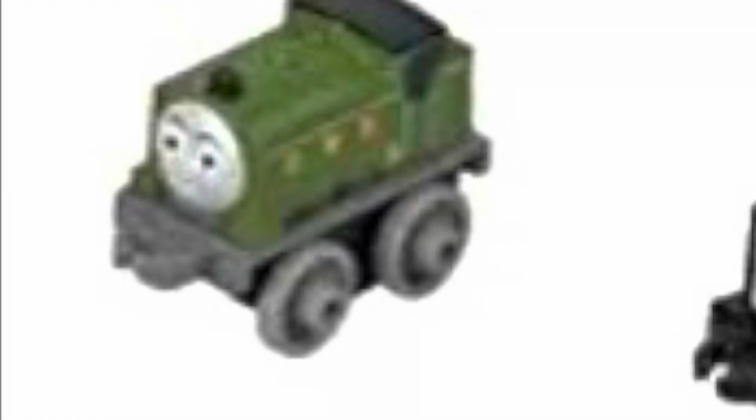Next up, we have Diesel, and I don't know if this is going to be like the new updated 2021 Diesel or not. It looks like the 2015 Diesel in the image here, but that could just be the prototype. Next, we have Duck. I need this guy because I need a spare of him to make Duck better, because Minis' Duck is horrible. It just is.